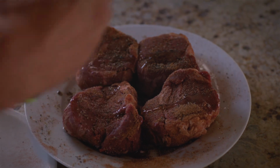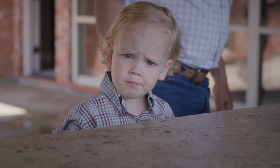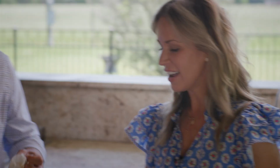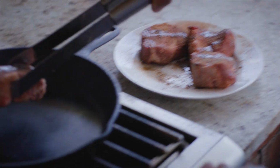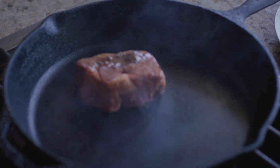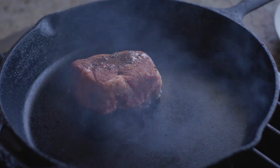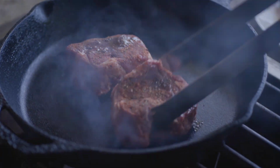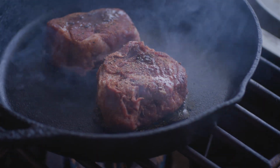But the judge at the house is Kristen. And I'll tell you who else is a picky customer. Our 2-year-old. Yes. He likes steak. And he will eat this, so if you can please him, you'll please anybody. All right, we are ready to go on the fire. You get that sizzle on there. That's what you want to hear. We want it hot, we want it going. All right, most important thing here, don't move it. You want to move it? Patience. Patience.